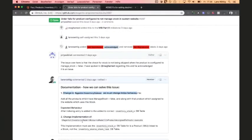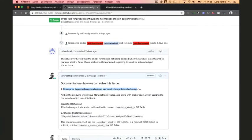And the second problem is that we ask whether the product is assigned to a stock only through the link table, but this table is also empty if you don't assign a source to a product. Yeah, two short updates. I think it will take some time to implement a fix for this, but I am already working with Igor on how we can solve the issue.